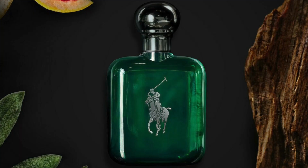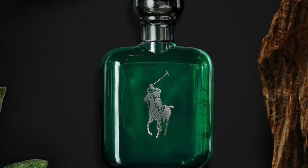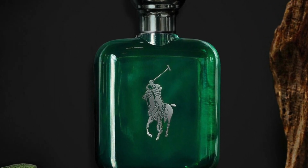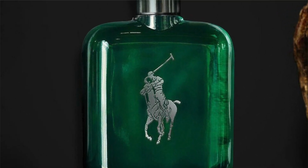This is very, very modern, and it's a great fragrance to wear in the summertime, I feel like, with clary sage, violet leaves, grapefruit, ambroxan, patchouli, and mint. Very aromatic, very fresh, musky, and of course ozonic. So this is Cologne Intense from the house of Ralph Lauren.